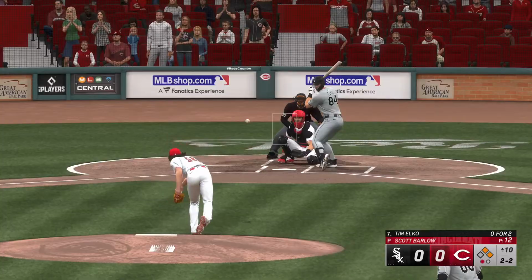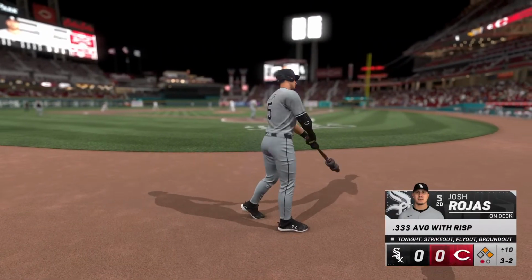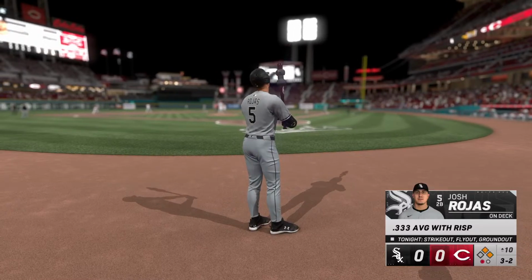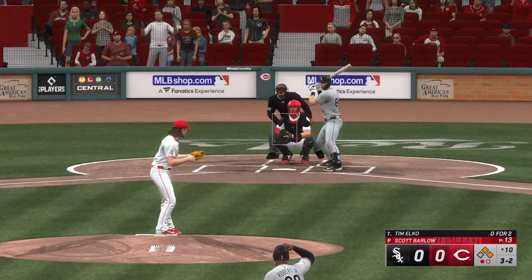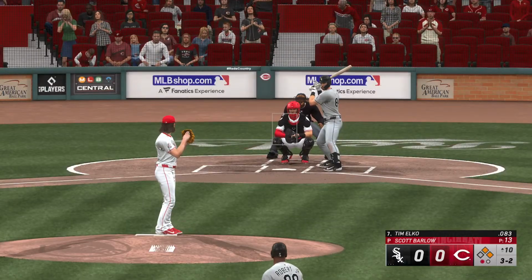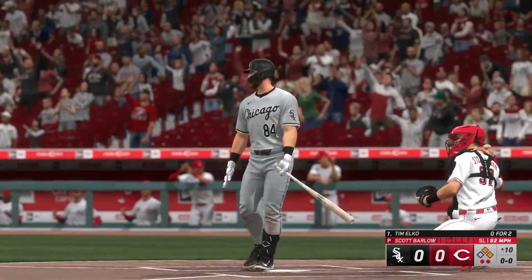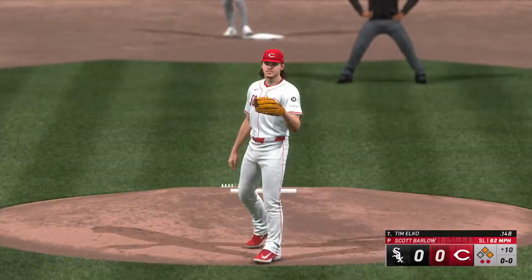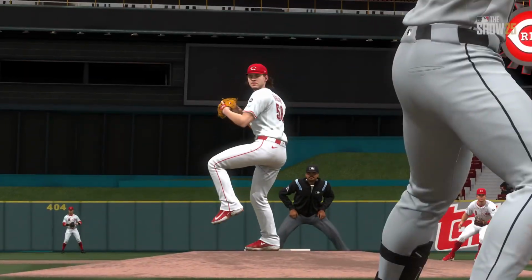Two on, one out. And now it's filled up. Way to lay off that pitch down. Josh Rojas in the on-deck circle, hoping to get a chance to make a big impact here. Got him swinging for the K. Slider got him for strike 3. Nice work there to get the strikeout, and that's a big second out.